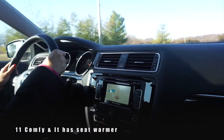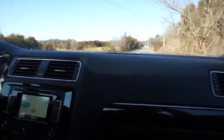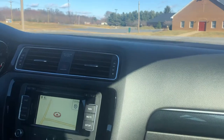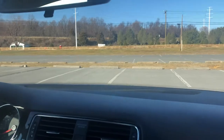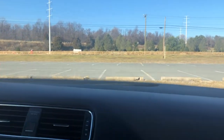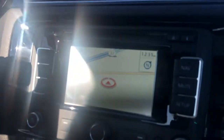So comfy with this car. Has the seat warm? Yeah, it's the same as the other car, but it's much better. We're gonna park somewhere, and then let's see what the backup camera looks like. I still have not yet adjusted to that. Okay, and let's traverse.